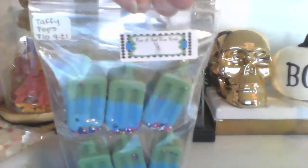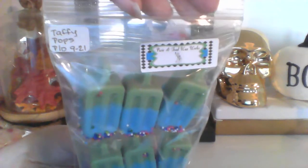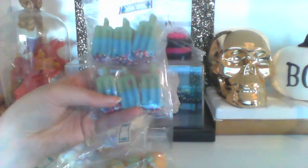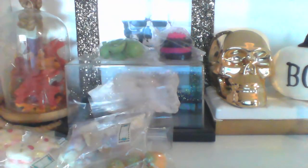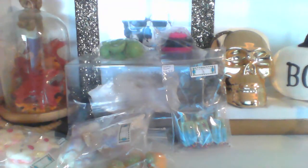Alright, almost done. Then we got Taffy Pops. And that is saltwater taffy and blackberry fizz pop. And those are in those cute little ice cream pop shapes. Once again, double bagged. And also super cute. Blue and green. The little sprinkles on the bottom. And these also smell really good.